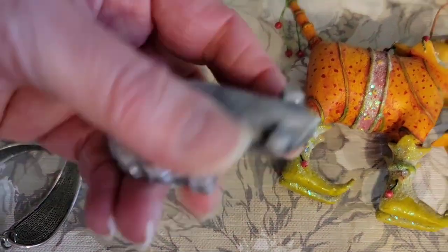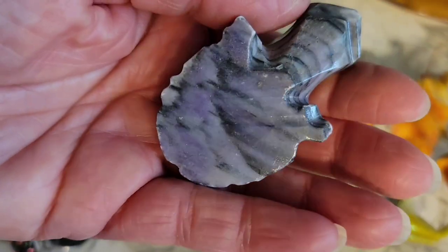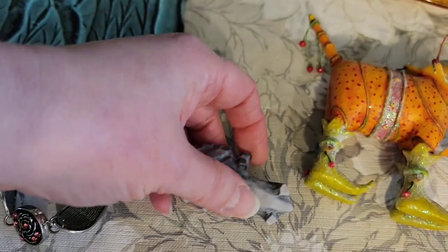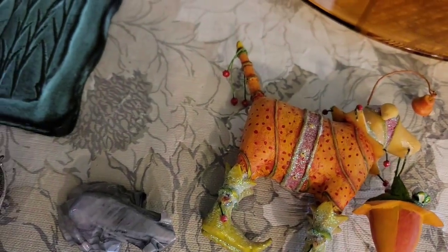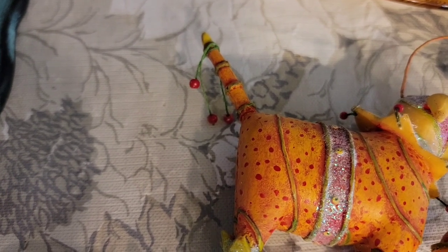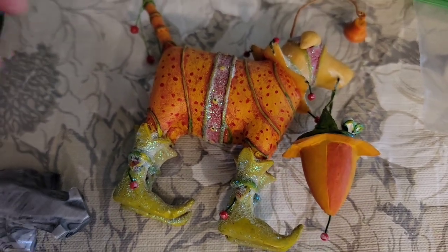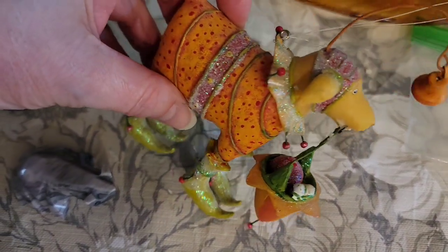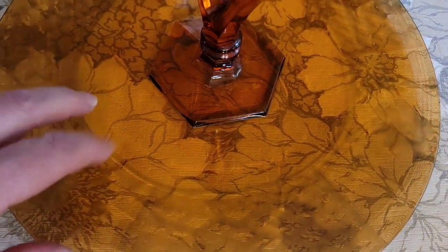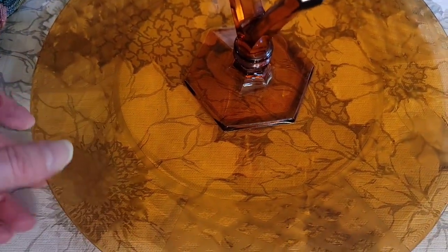A stone frog. And oh yeah, you can still see it. It's got a little purplish hue to it. It's pretty cool. Oh gosh, I didn't grab my sheet. Patience Brewster. It's a Department 56 dog ornament. And I had that for a really good price. A set of 4 of these cute little woven folk figures. This beautiful amber glass serving tray, little tidbit tray. It does have some nice etching on it.